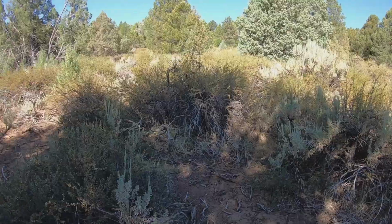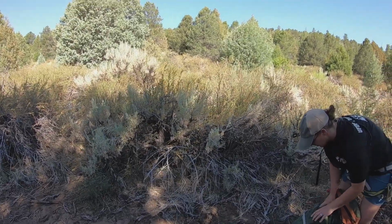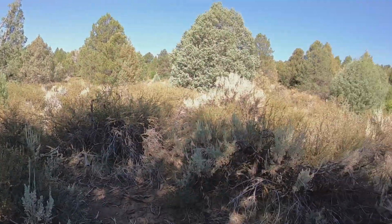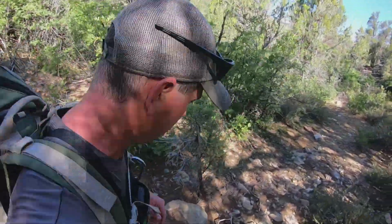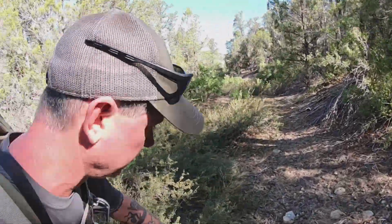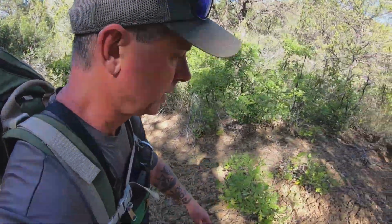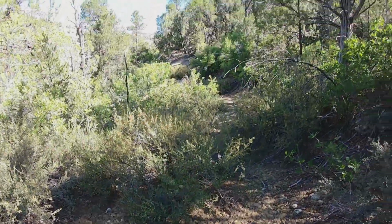All right, we're gonna take a water break. It's, as you can see, just thick. And Jen and I decided to wear shorts today, so. All right, well, we're still on the Jeep track. It's been a long time since anyone put a Jeep on this thing, but it is keeping us out of the thick bush, so that's kind of pleasant. As you can see, there's no tracks, no nothing on this, so it hasn't been used since the 60s.